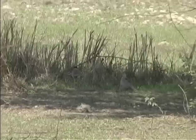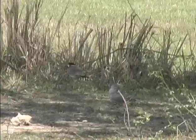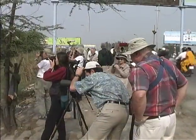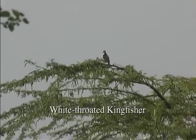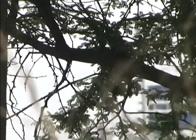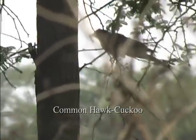Yes, he's preening. He's working very hard. Yellow-wattled lapwing. The Indian birding experience. You got a worm.